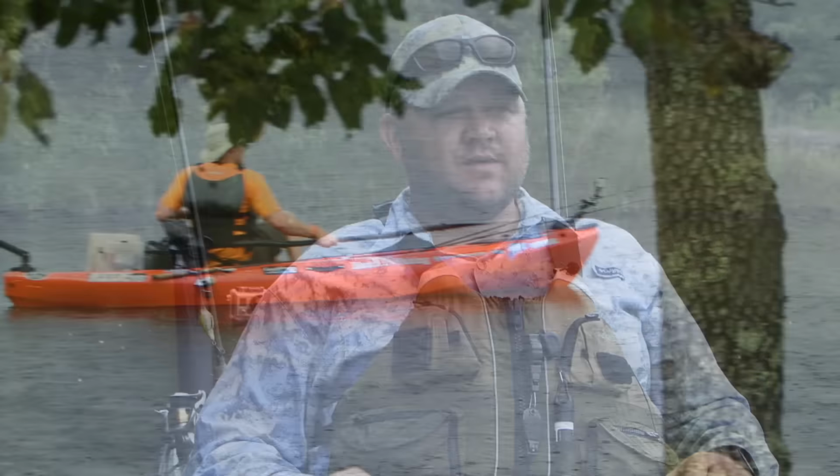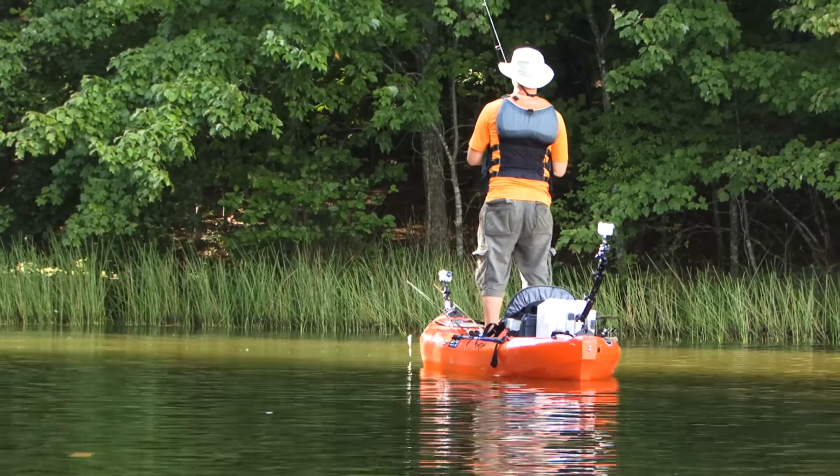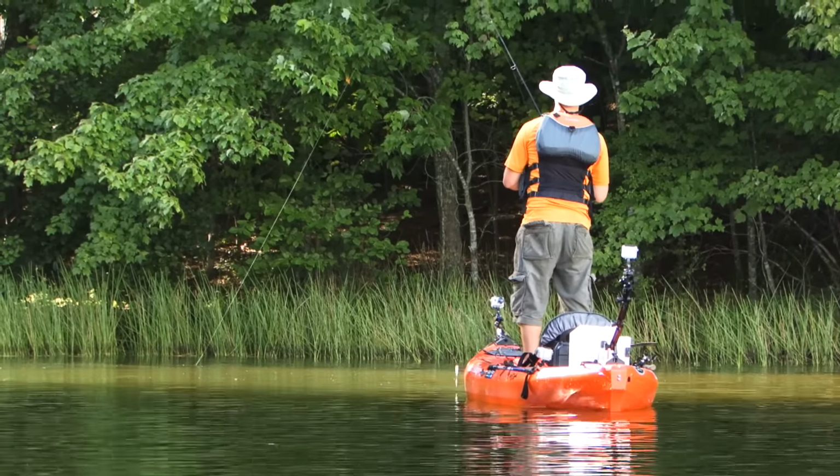Haven't found that monster bass yet, but we're looking for her. We got one about 5 pounds, 5.5, respectable anywhere in the country. But we're looking to hit that Tennessee 8-pound mark. So I got a score to settle with some big Tennessee bass, and we're about to do that.